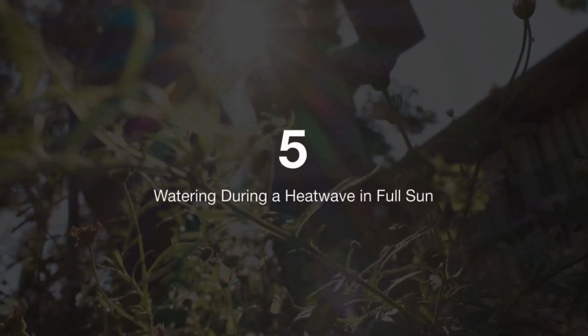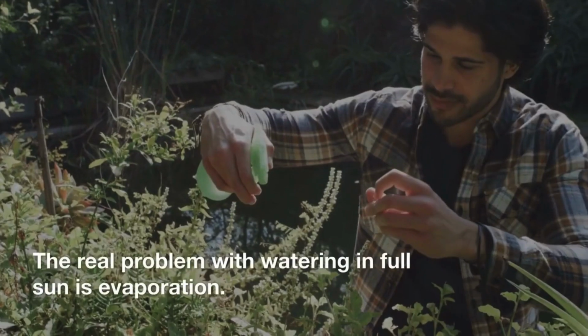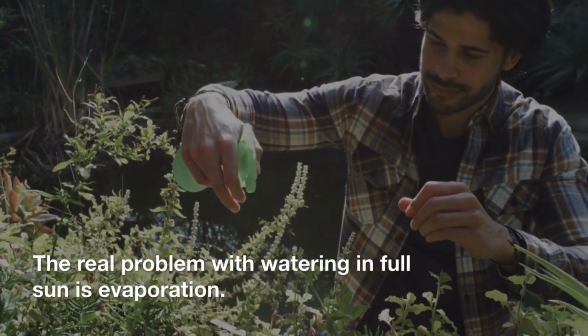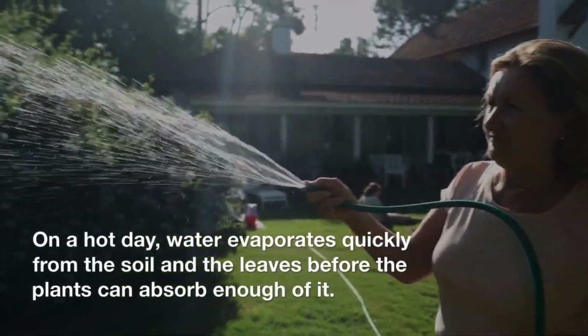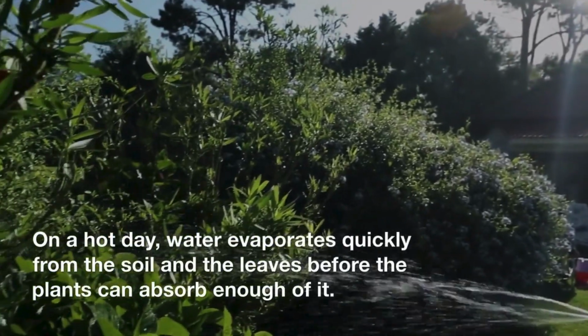Number 5. Watering during a heat wave in full sun. The real problem with watering in full sun is evaporation. On a hot day, water evaporates quickly from the soil and the leaves before the plants can absorb enough of it.